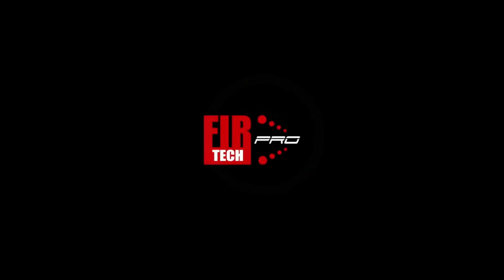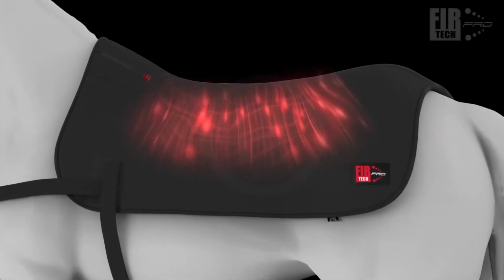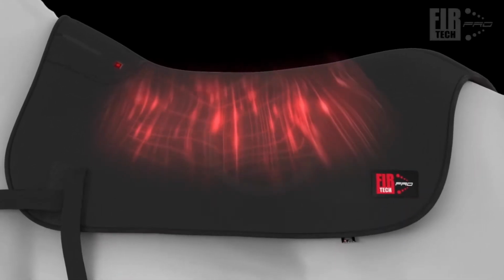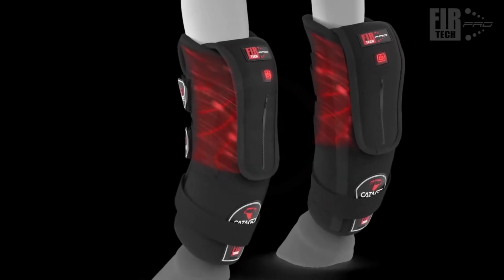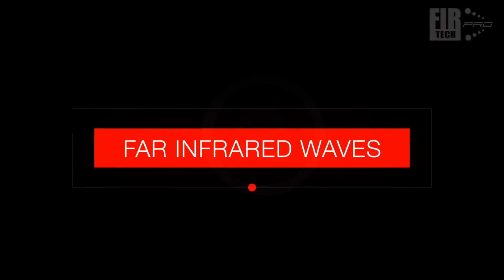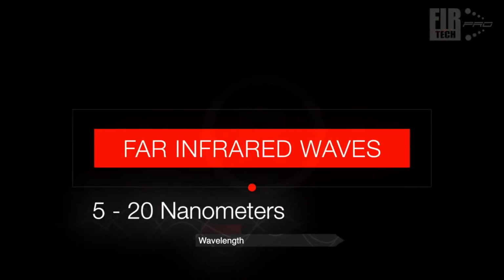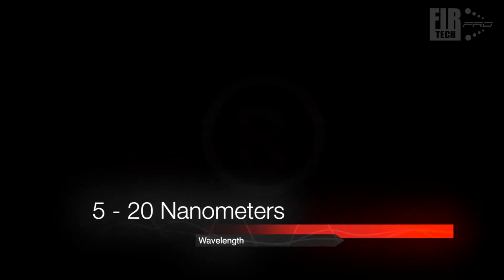Katego's FIR Pro devices deliver energy from far infrared waves directly to the body of the horses using high-grade fibres. Far infrared energy emitted from FIR Pro devices powers the cells. Let's take a closer look and see how far infrared waves with the specific wavelength of 5 to 20 nanometers can influence cell energy in the body.